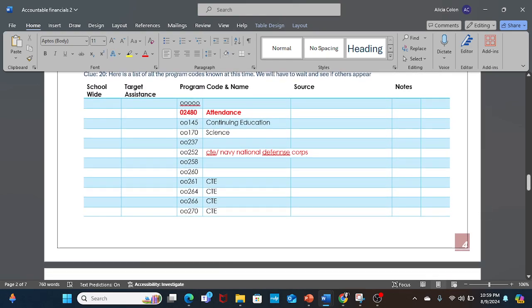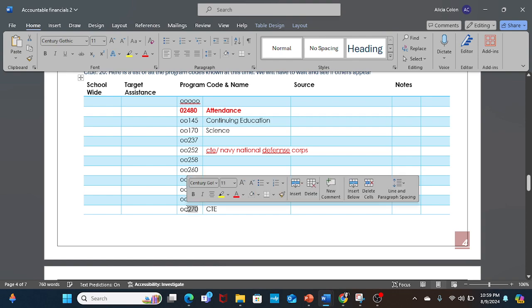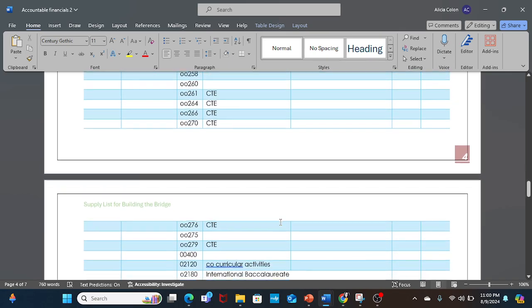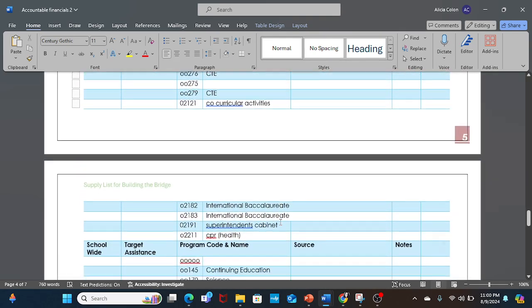If we look for the 00270, we see it here. It is one of our CTE programs. Now, there's a bunch of programs on this list, and this list is not yet complete.